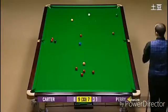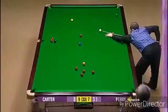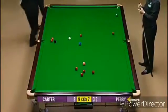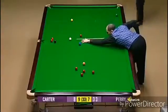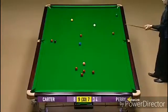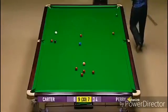And he cued it very well. 1. This is the third chance that Perry's had in this frame. 3. Already 25 in front. 4. Yes, he's not scoring that many off the pots because he's finished on the yellow 2 or 3 times. As long as you keep potting them, that's the main thing.